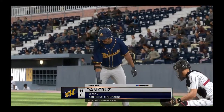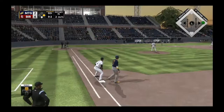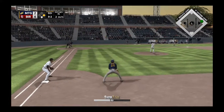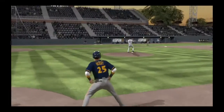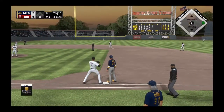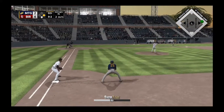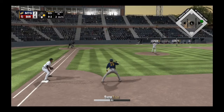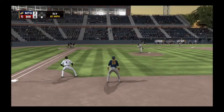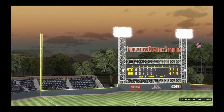So striding forward now, Dan Cruz. He'll look to bounce back after striking out his last time up. Now a move over to first, and he'll get dirty, but he's back in safely. 0 and 2, here it comes. And he struck him out. Second time tonight now that he's been set down on strikes.